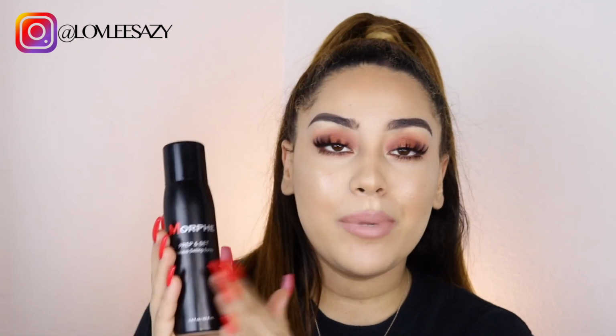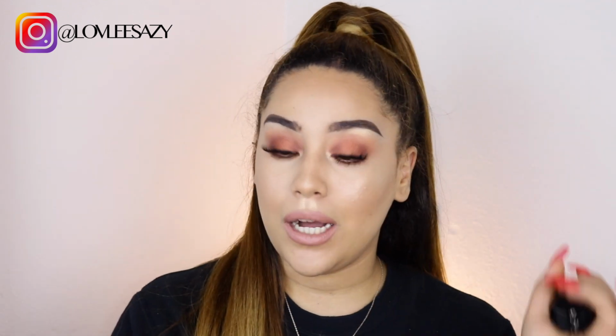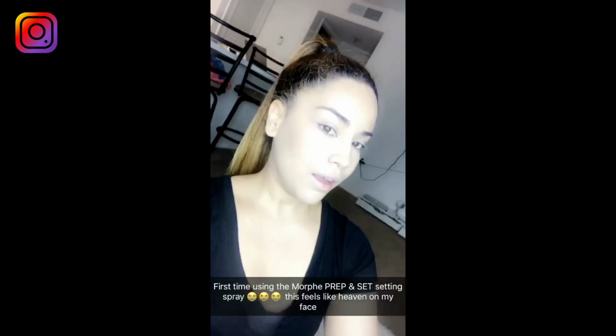And last but not least, you guys, this is what I've been waiting for to use, because oh my god, they did send this to me. This is the Prep and Set makeup setting spray by Morphe. I'm gonna insert right now when I used it the first time. Ooh, oh my god, yes! It smells so good. It smells so refreshing. It feels refreshing.